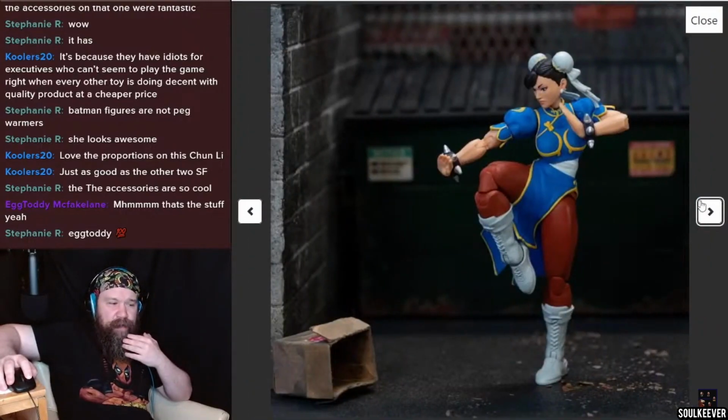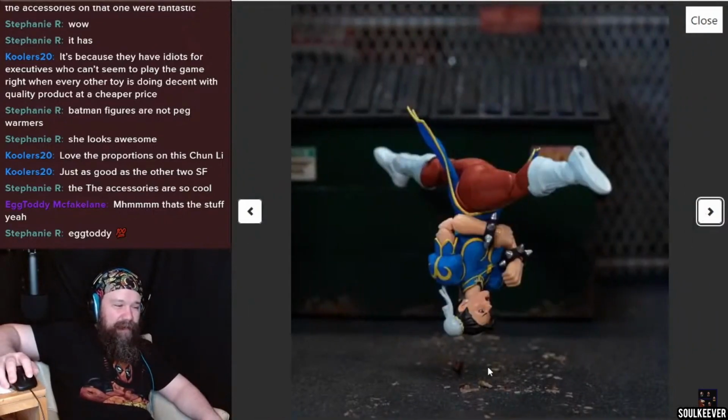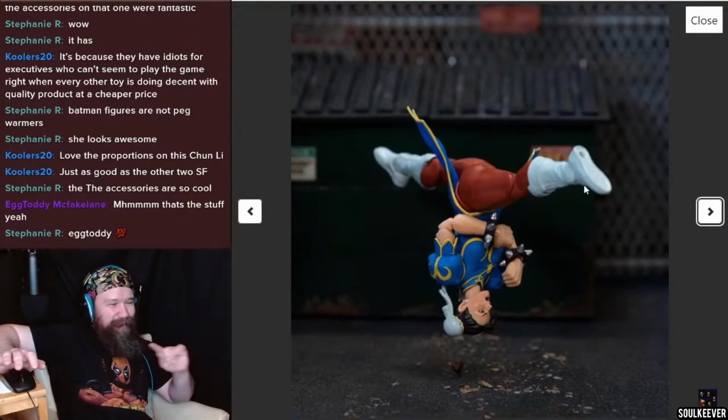Oh, wow, that is so cool. Look at that. Look at the bend on that, the twist on that. If she can actually balance like this, I will be so blown away. Oh my God, Jada Toys, look at that. Now I know she can't do that. I mean, that's cool to see, but I know she can't do that. Come on.